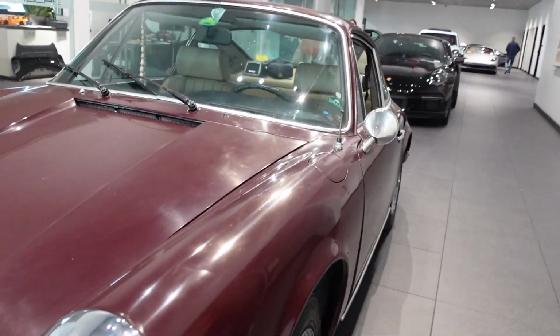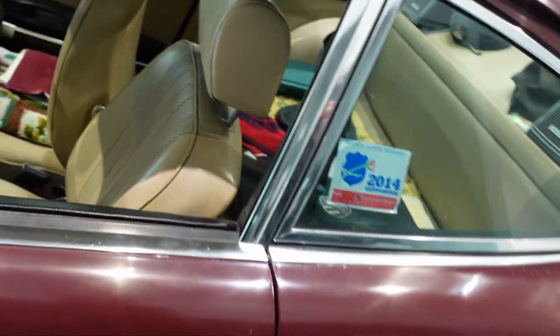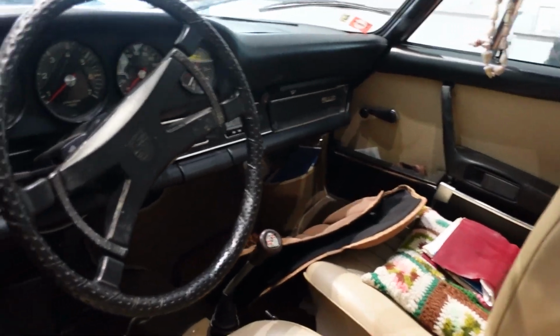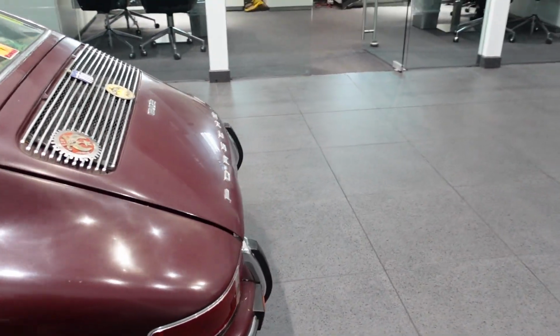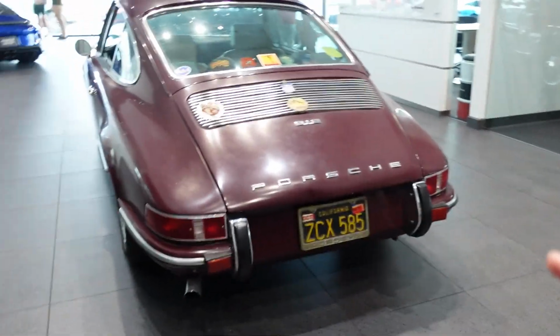Old 911, probably from the late 60s, early 70s. Still original interior. Doesn't even look like it has that many miles on it. Actually, 912. Still a slightly different motor in the back. Pretty sure it's a 4-cylinder, actually. Still very cool.